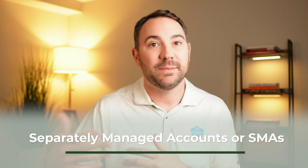And if you're a high net worth person, which is usually defined as someone with $1 million or more in investable assets, you need to know about separately managed accounts, or SMAs. SMAs offer personalized portfolios, meaning you own all of the individual stocks in a given strategy, but it also includes benefits like active tax management, customized tax loss harvesting, and in-kind transfers, which are all things that help reduce taxes.